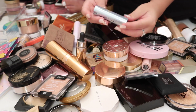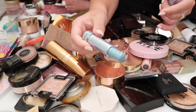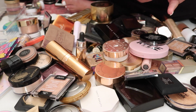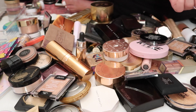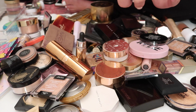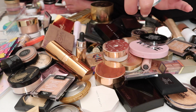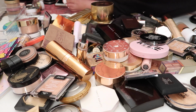I have this Unicorn Tears Too Faced highlighter stick that I'm going to just go ahead and declutter. I don't need that. I also have this Too Faced Unicorn product. This is the Rainbow Strobe Rainbow Effect highlighter. This, on the other hand, is really pretty, so I do think I'm going to keep that.